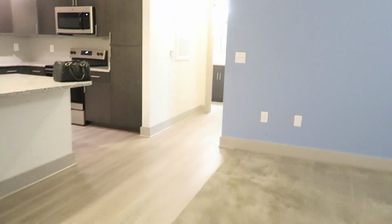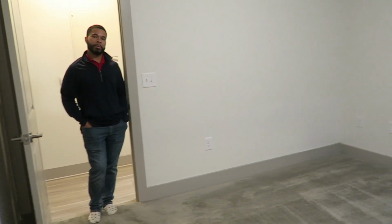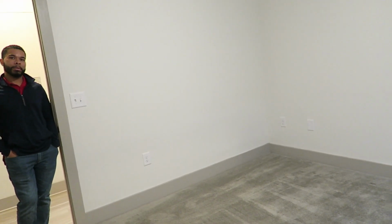On to the next one. Oh, and it's all carpeted. Right here, this is the other bedroom. It's a bit smaller. I think it's like a kid's room or something. We're gonna make it into a movie game room. It's really small.